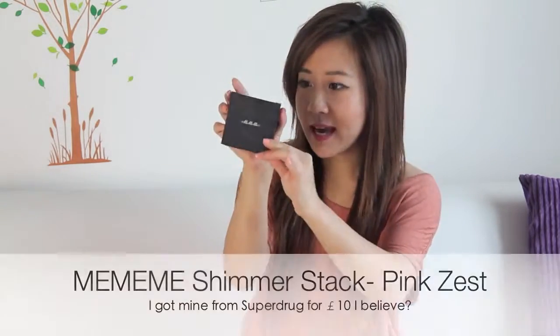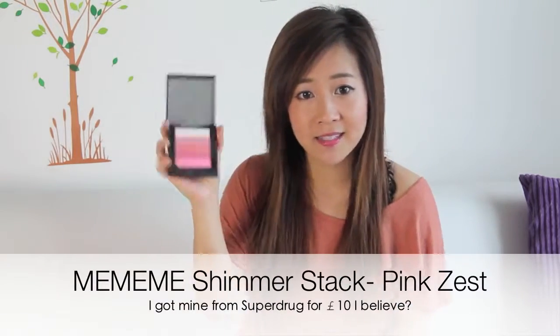So next monthly favorite is going to be my Mini Shimmer Stack in Pink Zest. Looking at it alone, I can obviously tell why people think it would remind them of the Bobbi Brown Shimmer Brick. For starters, this is a tiny fraction of the price, so compared to Bobbi Brown, this one is very cheap. So it's very understandable for me to say this one is not as pigmented as the Bobbi Brown Shimmer Brick, but it is still pigmented enough.